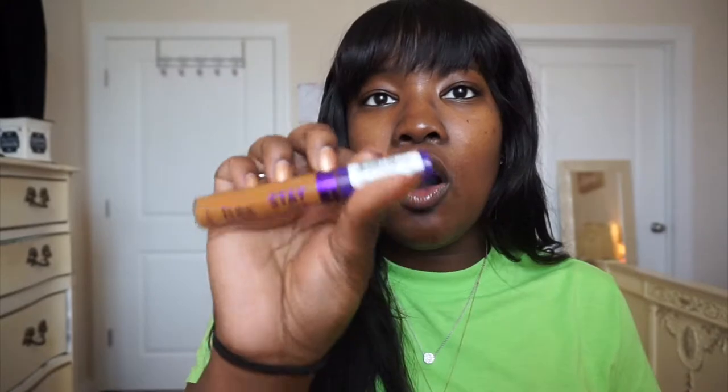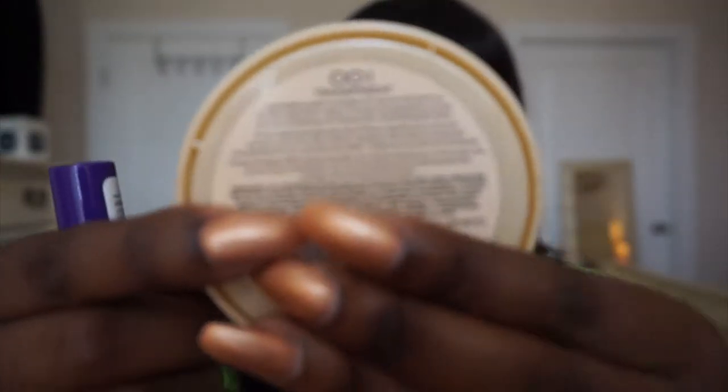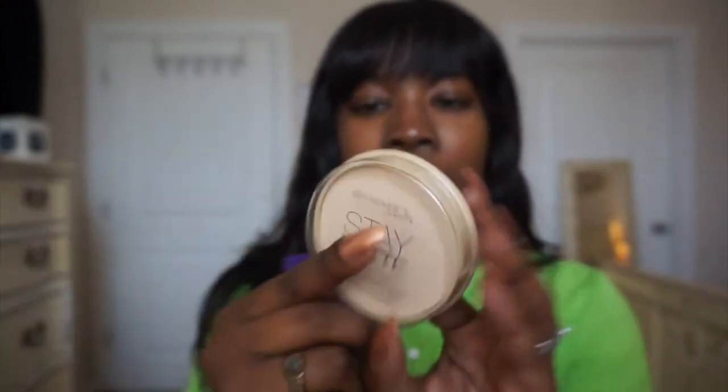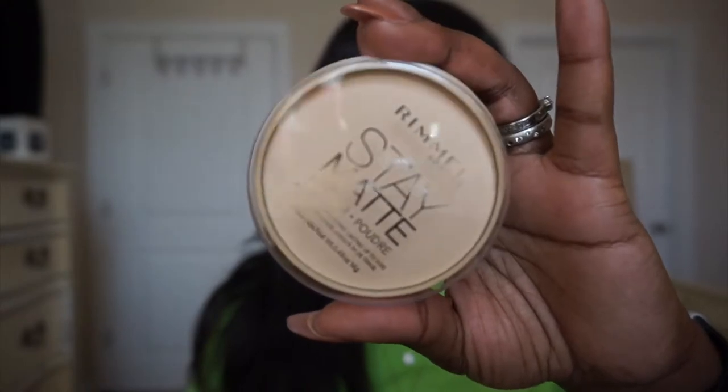They did give me 2 items. Like I said, they gave me the concealer, which is in the color Almond, and then the pressed powder, and this is in the shade Translucent, I believe. Transparent. It's 001. I don't know if it can focus. It's not focusing, but it's the transparent shade. Oh, there we go. Stay Matte Concealer by Rimmel.